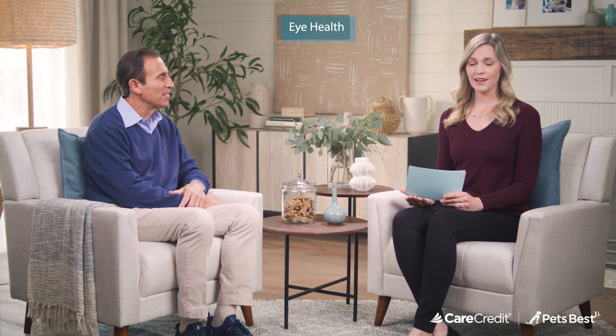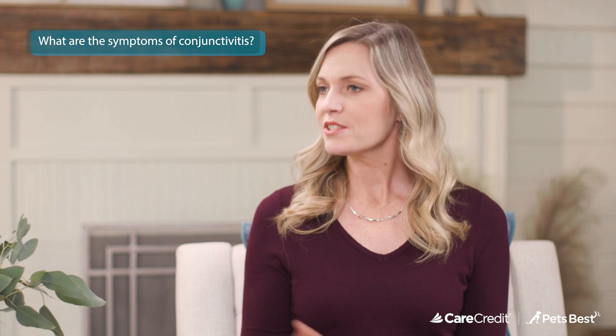Your dog's eye health is very important and oftentimes something that can go overlooked or unnoticed. So, Dr. Werber, if you can help us understand a little bit more about our dog's eye health, what is one of the most common problems with eye health in dogs? I'd say probably the most common problem is some form of what we call conjunctivitis, just an inflammation of the area around the eyes. Also, we see a lot of corneal ulcers, which we can talk about, but overall, conjunctivitis wins.